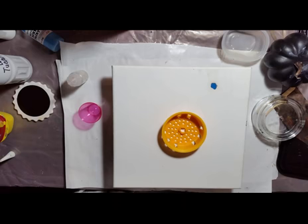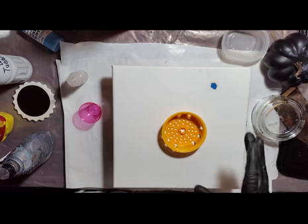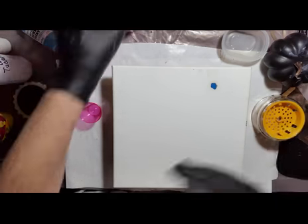Okay. I'm going to start this. I'm going to use white. Now, this white does not have... Wait a minute. I need to start out with the background.